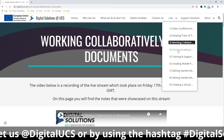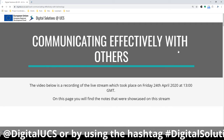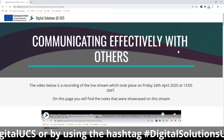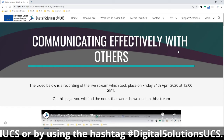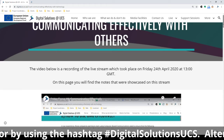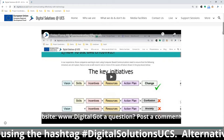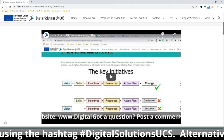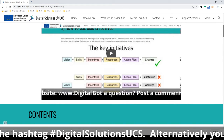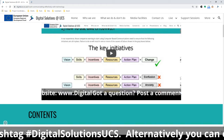We then moved on to look at a bit more about how people can communicate effectively with others. So at this point, we kind of focused on specific tools that people could use. This one was more theoretical, if you like. So we ran through the theory about what people needed in order to use technology effectively. And we looked at these key initiatives that really do need to be in place anytime you're implementing any kind of technology, to be honest, not just a specific one.